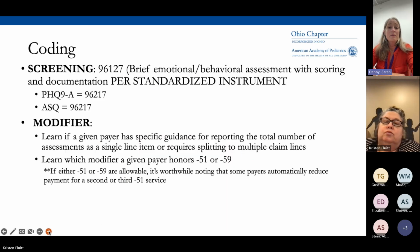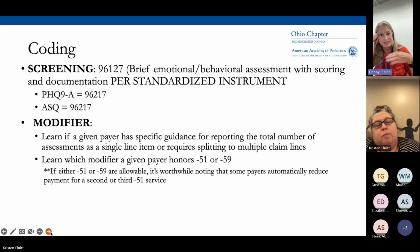Okay, so screening and billing, you can bill for doing both of these things. So you can do the brief emotional behavioral assessment screening tool for both, and then do a 59 modifier on the second screening tool. So if you do the PHQ and the ASQ, you do your 59 modifier on the second one, then you get reimbursed for both. So I put a couple things down there because of various insurance and payers that might be helpful. But I do want to encourage you that if you are doing both screens, that you bill for both screens. Next slide.